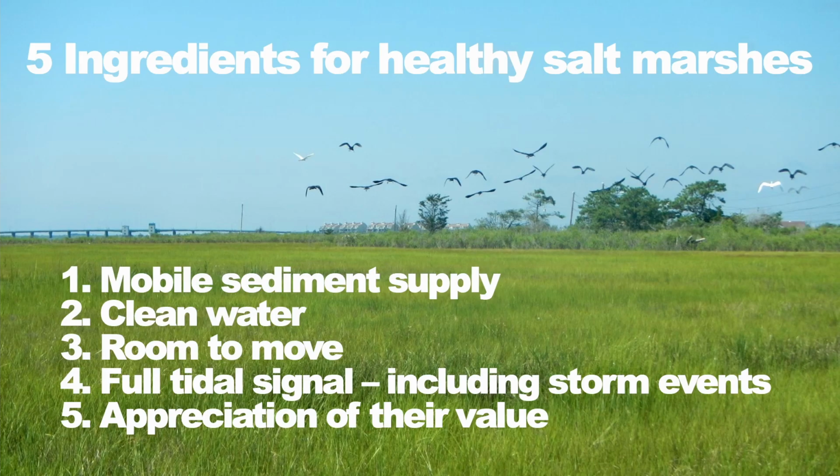So a simple recipe that I like to use for describing what salt marshes need to be healthy, this is a recipe you will not find on epicurious.com, has just 5 ingredients. Our salt marshes need a mobile sediment supply. They need clean water. They need room to move. They need a full tidal signal. These are intertidal habitats. The tide needs to come in, and the tide needs to go fully out. And this includes episodic storm events, too. This is what helps them be dynamic and respond to sea level rise and future storms. And of course, they need appreciation from us of their value so that we make decisions that support them.